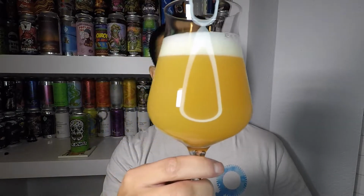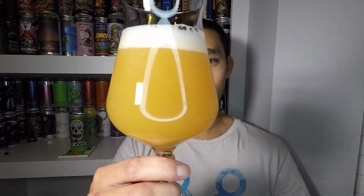The color of the beer, though, juice-like, poured. Let me put it away from the light real quick here. Yeah, poured like straight up juice. I wouldn't say orange juice, but it is definitely very orange juicy, I guess. The color is definitely not like your typical orange juice.